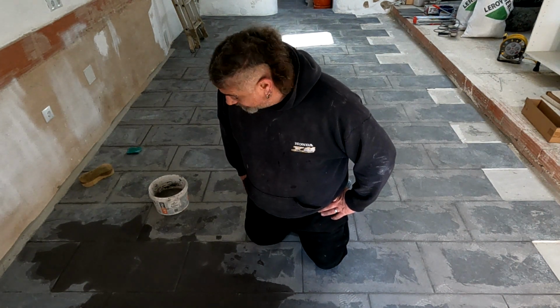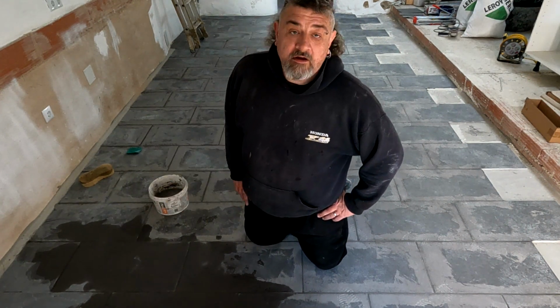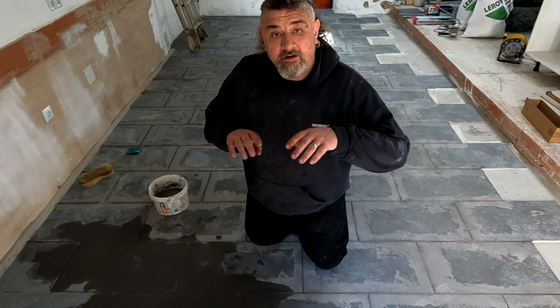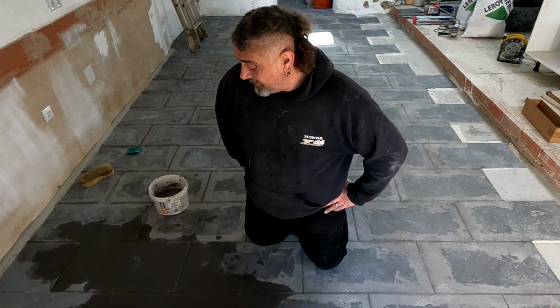However, it's taken me about 20 minutes just to do this small area here. It's also very difficult because the tiles are all patterned to resemble slate stone, so there's sharpish edges and stuff like that. Another lesson learned.